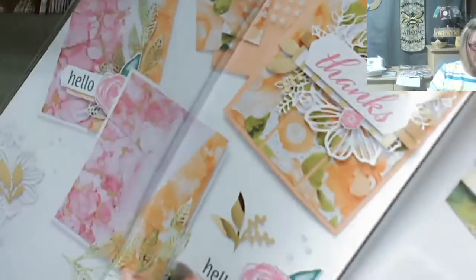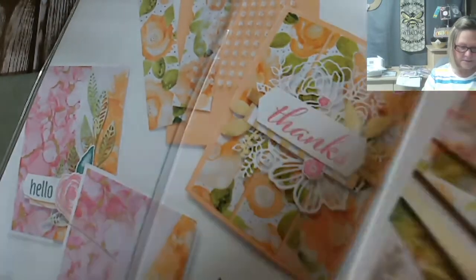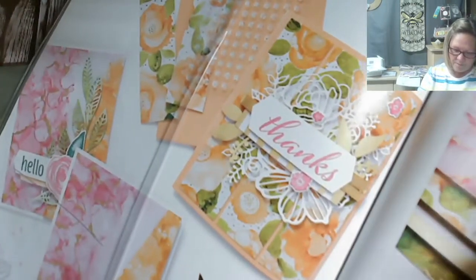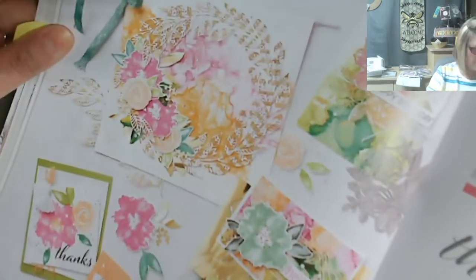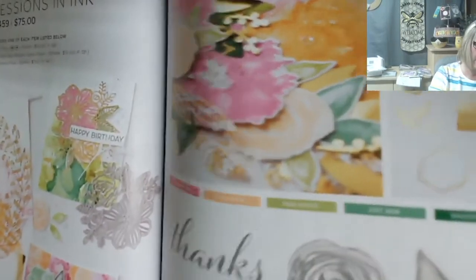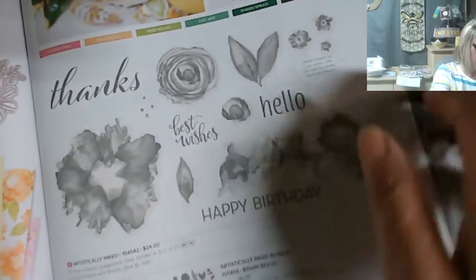Our next card, this was on back order for a long time, but we are going to be using the Artistically Inked. Let me find the page that is on. Here we are, page 96 and 97 of the annual catalog. But anyway, we're going to be using this stamp set.